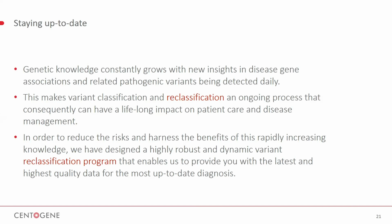And so if this changes the diagnosis, you even get a reclassification report so that you can act on that together with the patient and the family to change clinical consequences from genetic testing. So that's a promise for lifetime, since we think we cannot stop being responsible for a diagnosis we've made in the past.